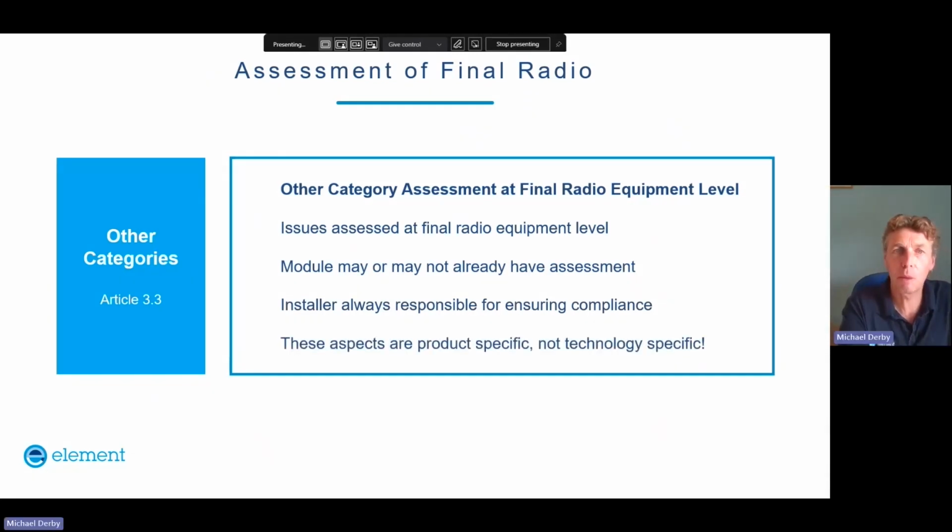And it's also important to remember that these aspects, like cybersecurity, are product specific, not technology specific. So you can't say, does a Bluetooth module need cybersecurity? Instead, you'd say, this is the end product. This has a cybersecurity requirement to it.